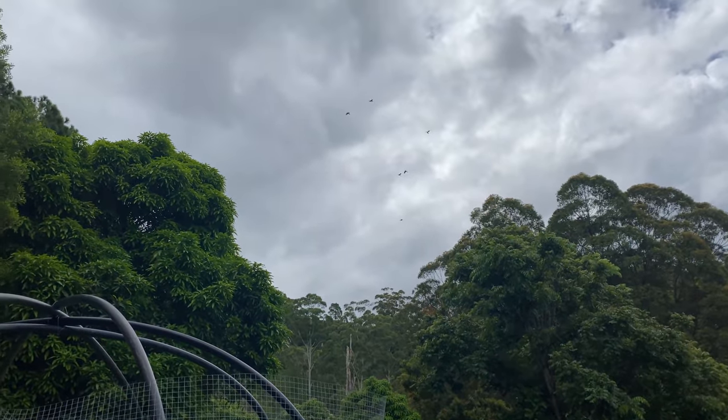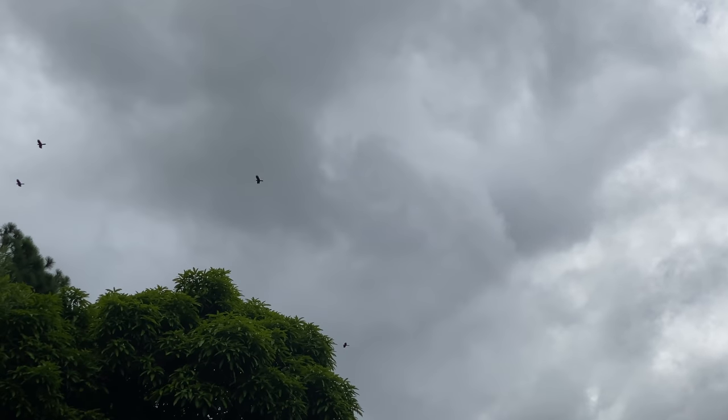The black cockatoos are flying straight overhead. I guess they approve of the build.